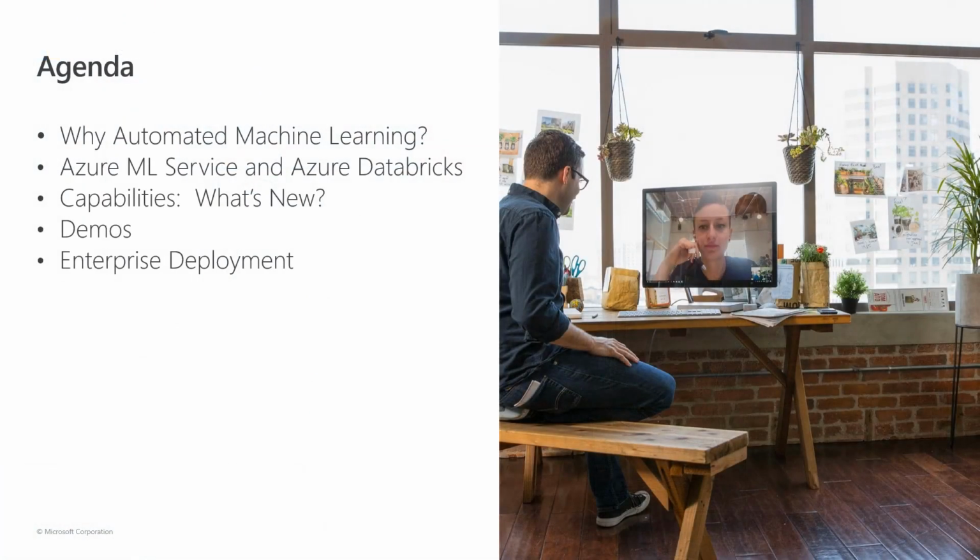The agenda today, we are going to do: why automated machine learning. Secondly, Azure ML Service and Azure Databricks. Third, capabilities, what's new. Fourth, demos. And finally, finishing with enterprise deployment.